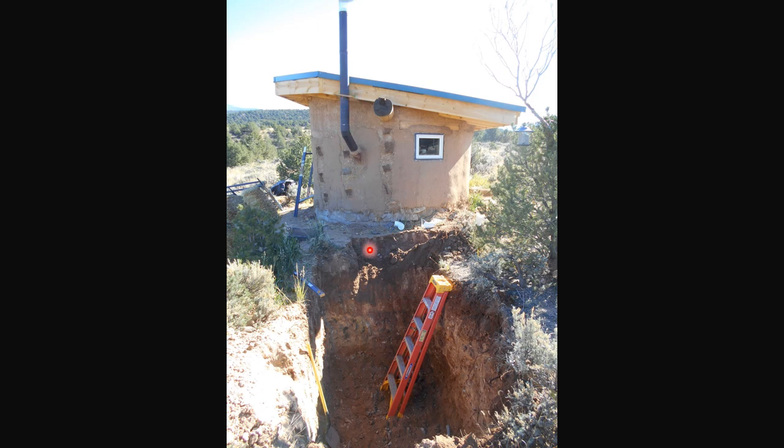And then this pit you might be seeing here, this is the pit where I got my clay. And as you can see, no human dug these. This is from a backhoe. So I had a backhoe come out and dig where I was going to put my cistern. And we dug this out on Halloween.